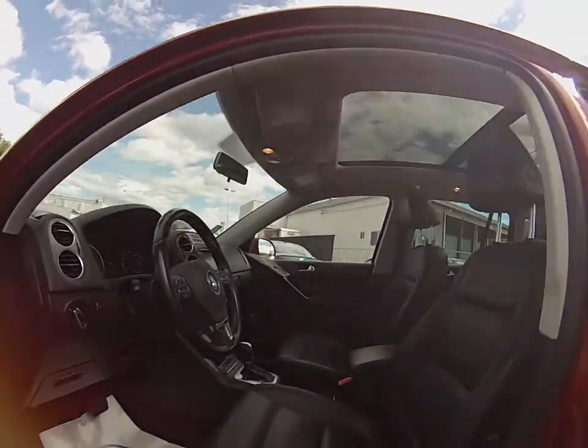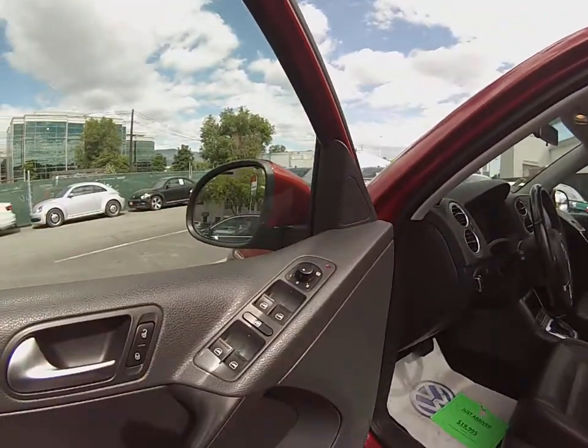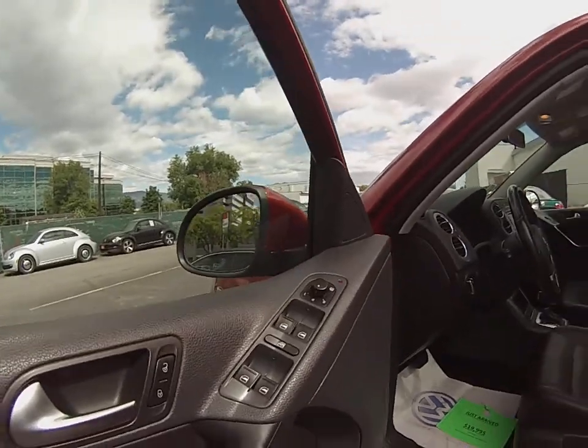So if the Okanagan sun was a bit too hot for you, then you can close her up. You have your power and heated side mirrors.